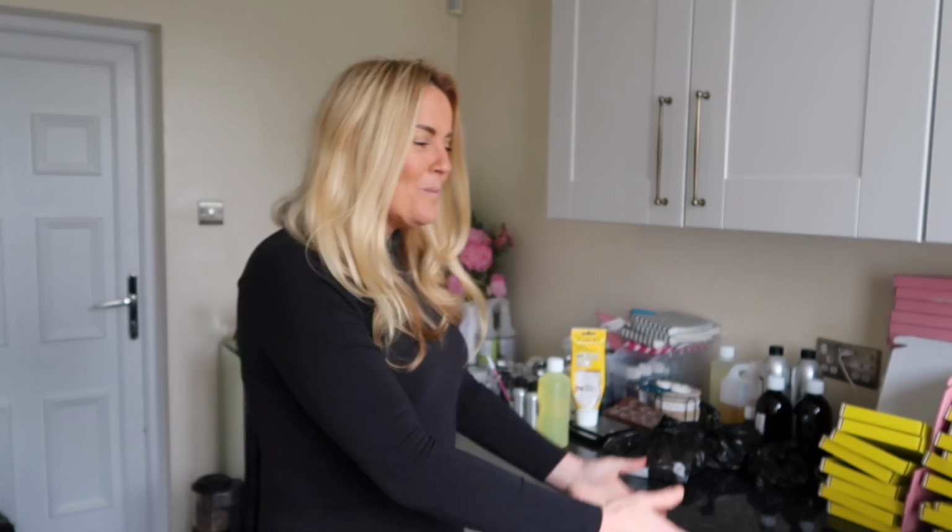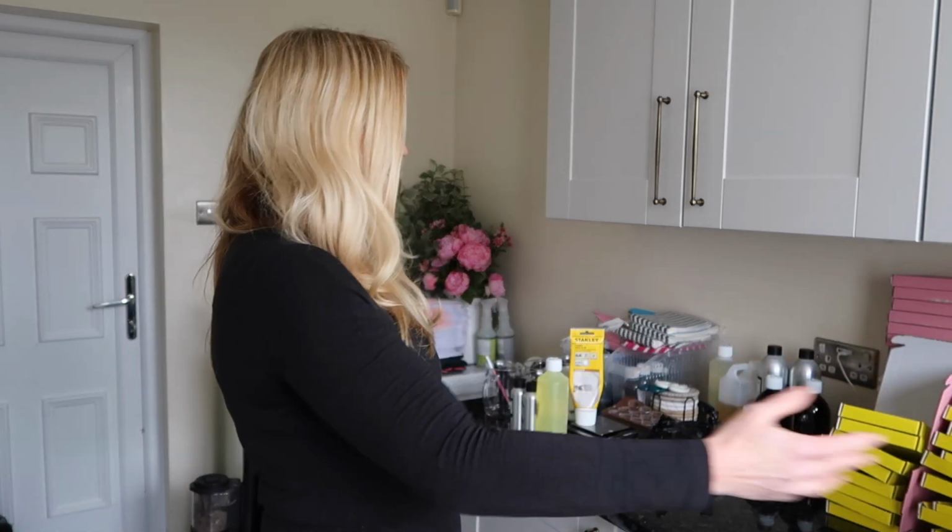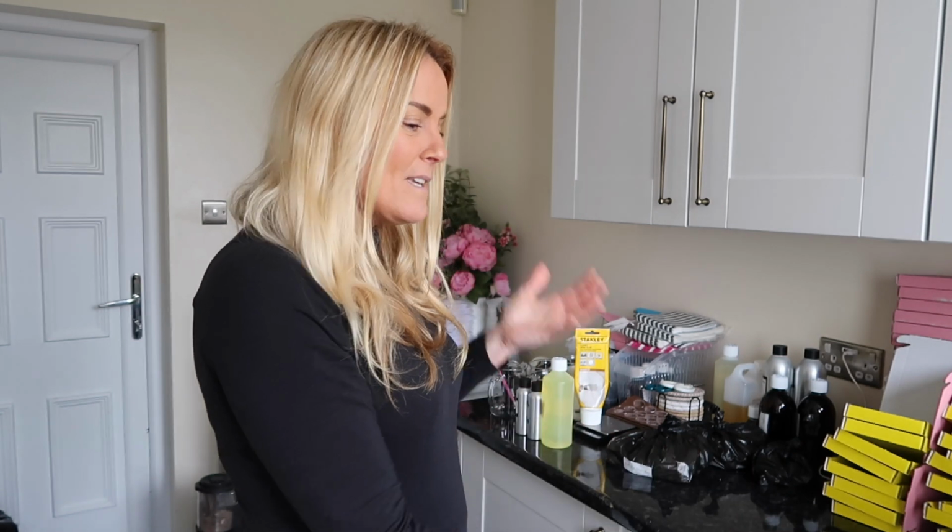Look at my utility. I've got no space at all to pull the washing out of the tumble dryer, so I have to scoop it all out, take it into the room on the sofa and fold it up there, because I lost all of my counter space to be able to fold laundry.